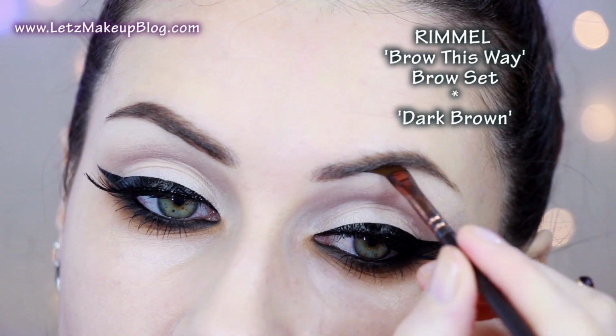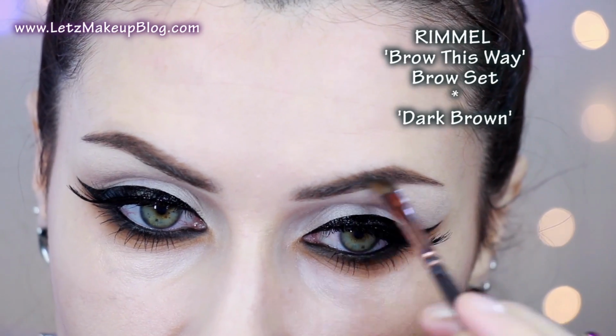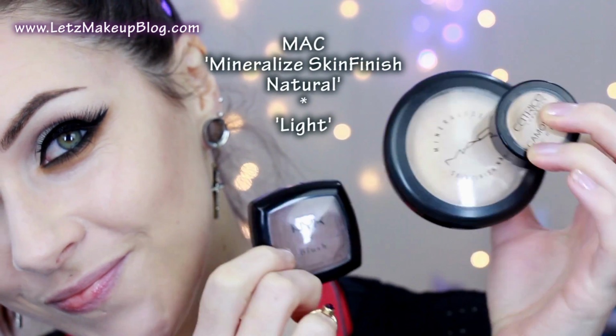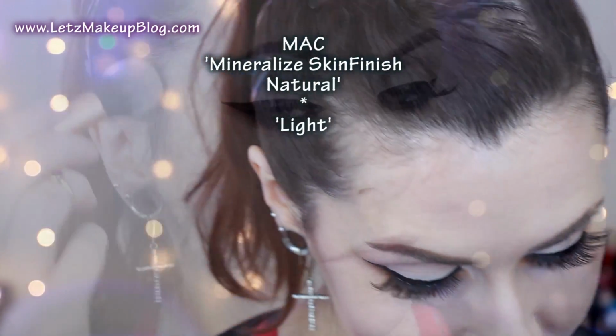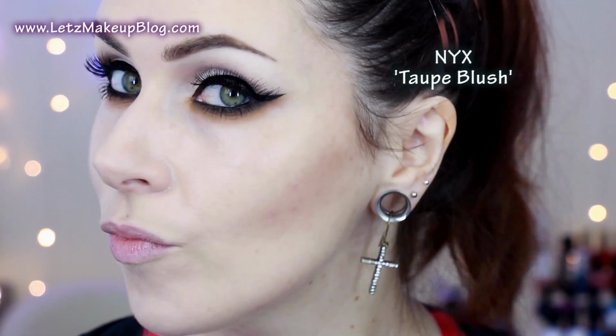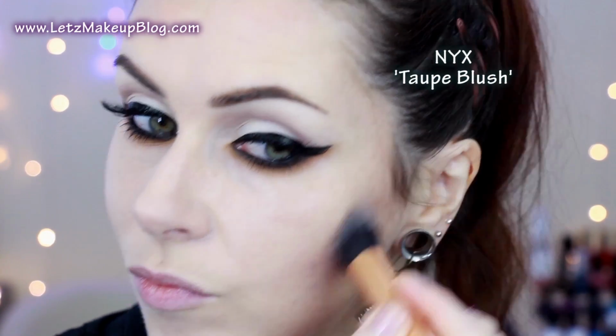Then I didn't really feel like my brows were strong enough once the eyes were done, so I went in with some brow wax to strengthen them up before going in with the usual suspects onto my base to finish everything off. And then did strengthen up my contour a little bit as well. That is the NYX Taupe Blush as per usual.